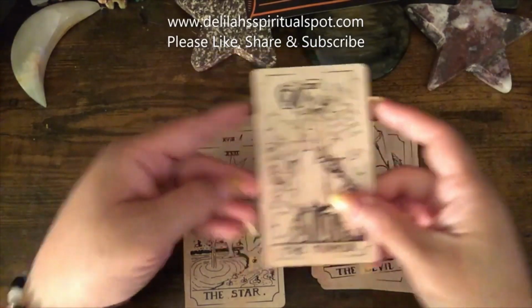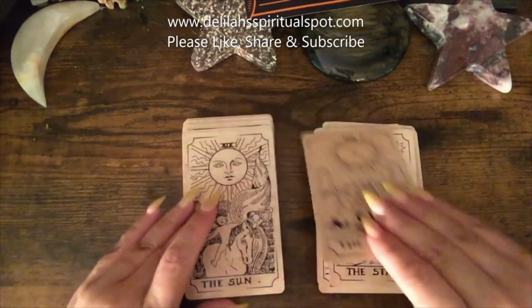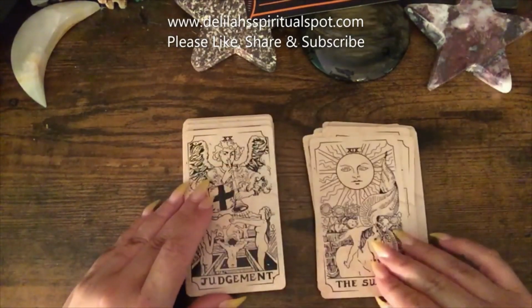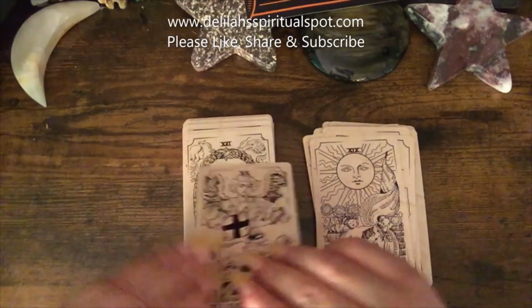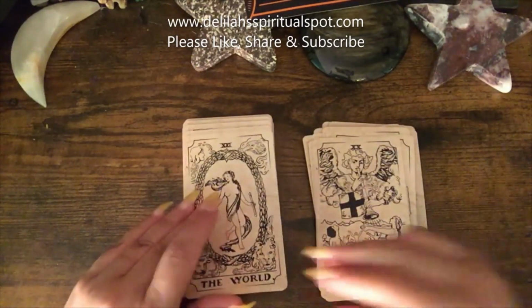And this is why a lot of card readers like a lot of different cards, because it just does something. There's a thin line between intuition and imagination, and a good reader will draw on both.